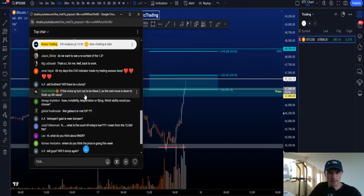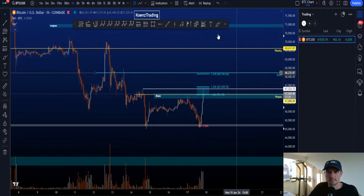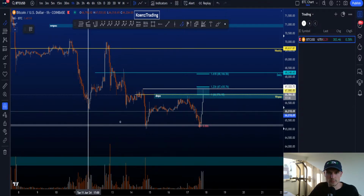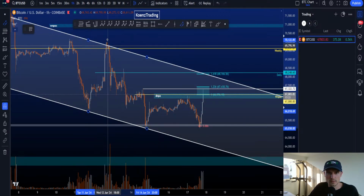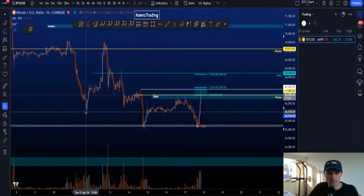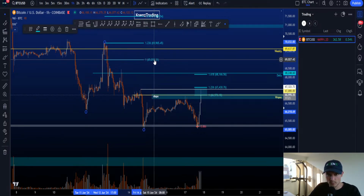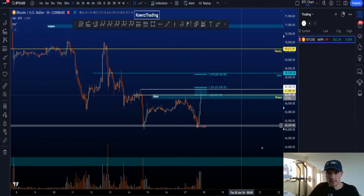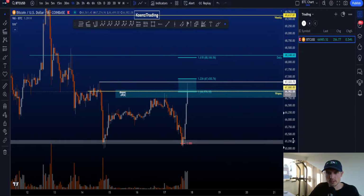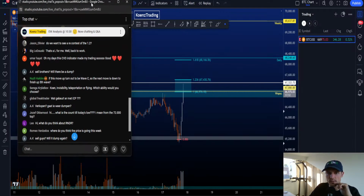If this move up turns out to be wave C, so next move is down to finish up the 5th. That would be something to look for in the diagonal scenario, at least. Yes. Let me have a quick look here. Channel, low. Yeah, we still have room to play with as well. And if I do this. If price moves up to 69k, a diagonal is significantly reducing in probabilities, because then we have to think about expanding diagonals, and an expanding diagonal is very rare.